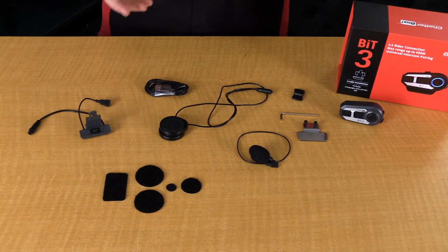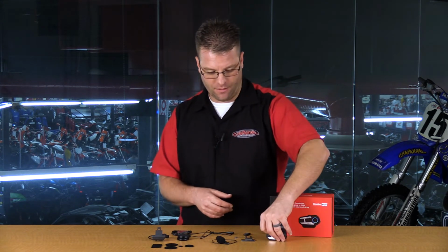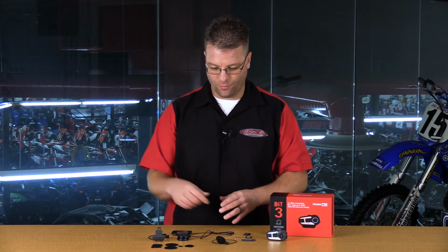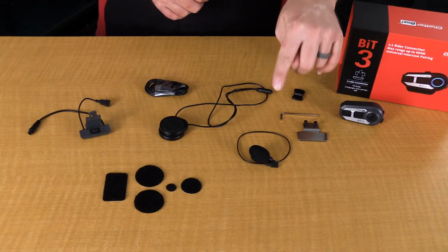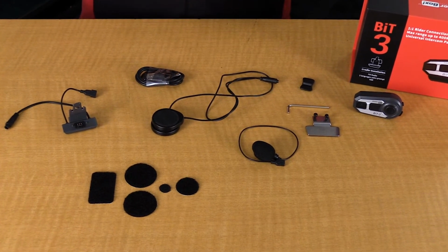Now that we've got this kit unboxed and everything's laid out on the table, let me walk you through the pieces. Of course, you've got the main headset unit. You've got the metal clamp that attaches to the back of the base that's going to allow you to attach that to this plastic mount. We're gonna have speakers, we're gonna have a microphone, we're then gonna have Velcro pieces that we can then stick inside the helmet to secure all of these things to the shell of the helmet.